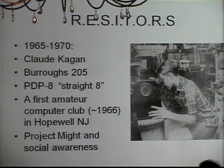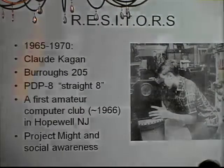And Claude also wrote a paper about the home reckoner in the late 60s, early 70s, in which he described all the components of a modern PC. Now, that had already been done by Xerox PARC on the West Coast, but it was kind of new to the East Coast at the time, and he thought of it independently.